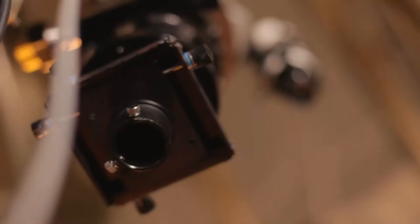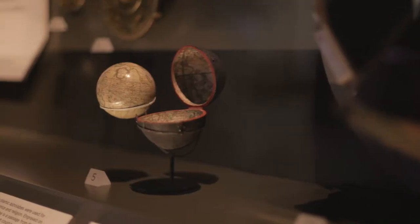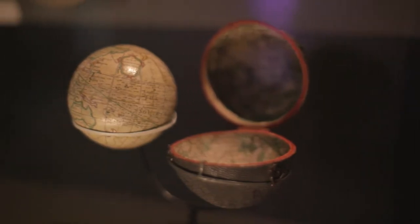Young people can take part in lots of different ways, whether you're really into the science or you're really into the art or you like a bit of both, or perhaps you don't like either, but you like poetry or creative writing. You can kind of link anything you want to Creative Cosmos. Get involved with it in whatever way suits you.